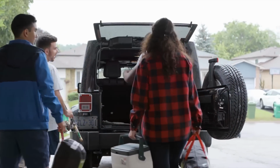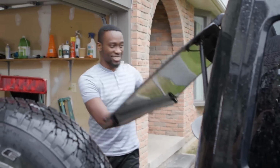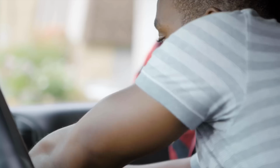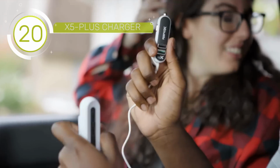Every single day, we spend hours in our vehicles, whether taking a road trip to the cabin or just getting from point A to point B. Don't settle for the simplistic charging options that came with your car. It's time to take your in-car charging experience to new heights with the X5 Plus Charger by RapidX.